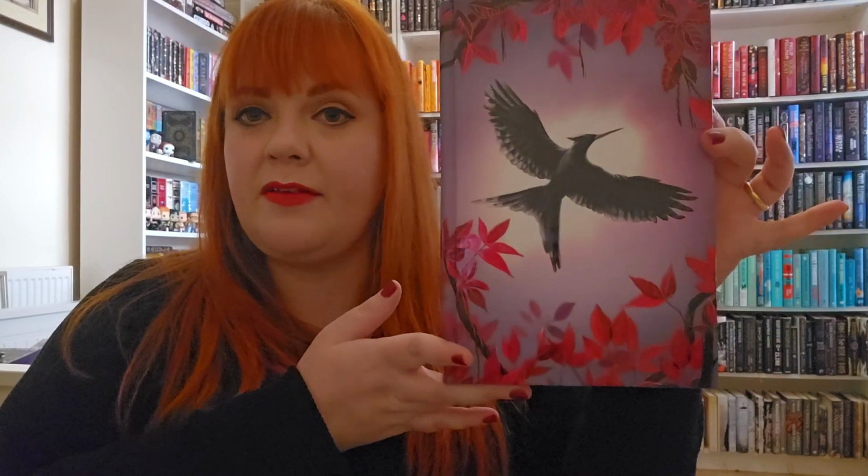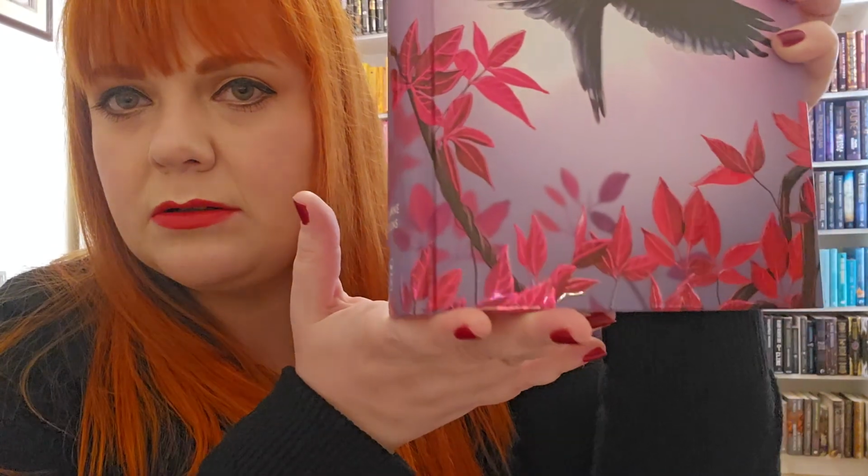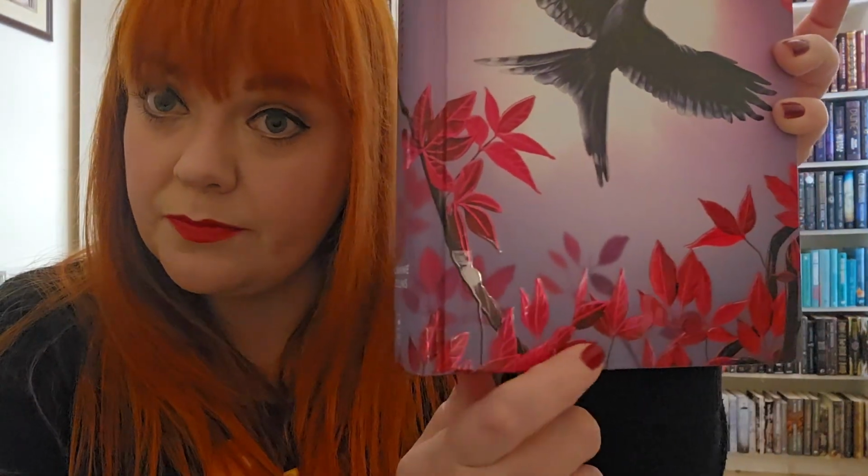So we will pop that one there and move on to Mockingjay, which is the final book in the series. Here we have the front cover, much on the same theme, but just different colours. I kind of like the burgundy red of the leaves. This time in metallic red, not in gold. So slight difference there. I forgot to mention what it says on the back of this. It says, Katniss Everdeen survived the Hunger Games. Now the Capitol wants revenge.